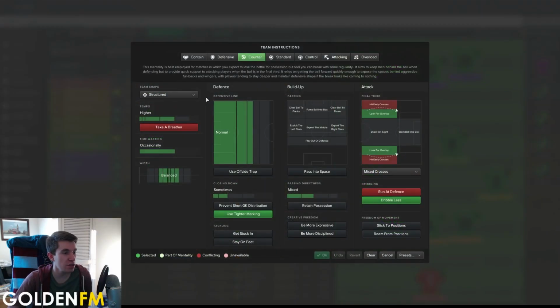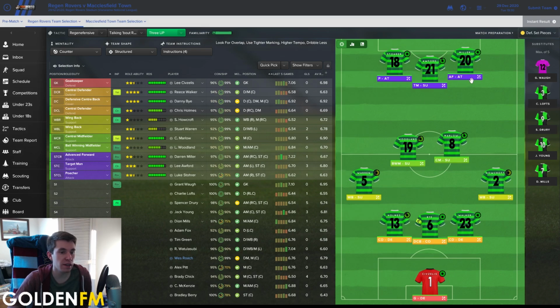Kind of forgotten the instructions for this tactic. It's still a counter tactic. It's just got 3 up front instead. I'm actually going to change Marlowe to attacking central midfielder though, to try and connect the attack to the midfield.